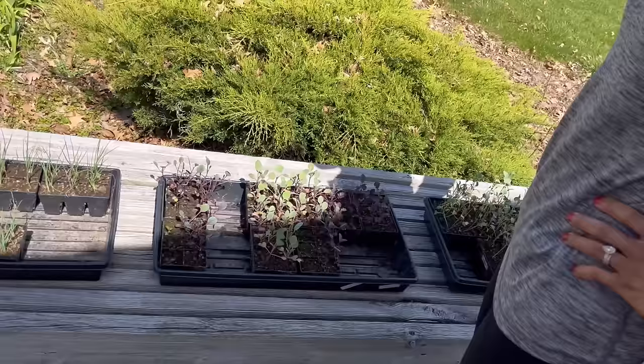A couple weeks ago, Simone and I did a video showing us planting our little transplants and getting our seeds started. And they've been outside hardening off for a couple of days now. I keep moving them inside and outside, inside and outside.